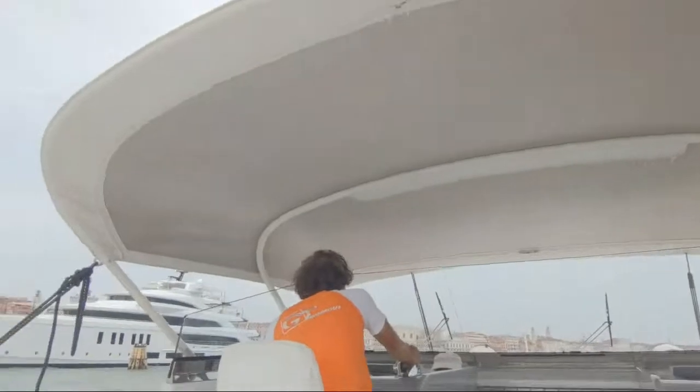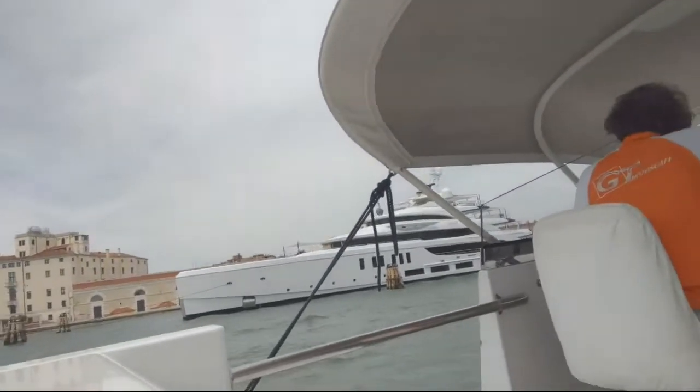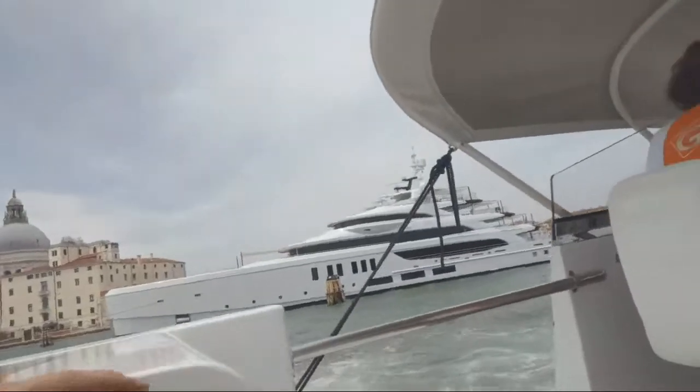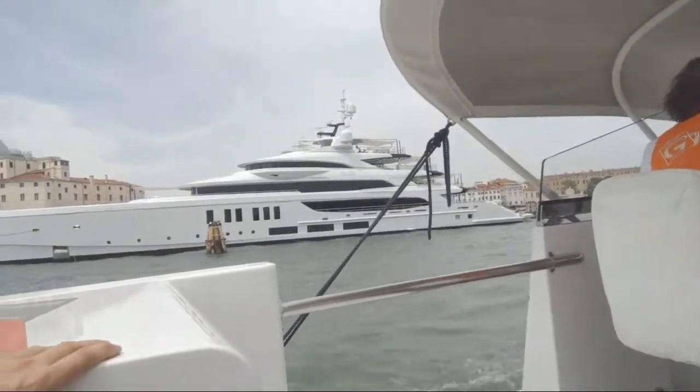Now I'm going to ask Giorgio who this yacht belongs to. Giorgio? Oh, he doesn't know. That's my yacht. I bet it's Putin's. No, it's mine. Not anymore, we call him Rasputin.